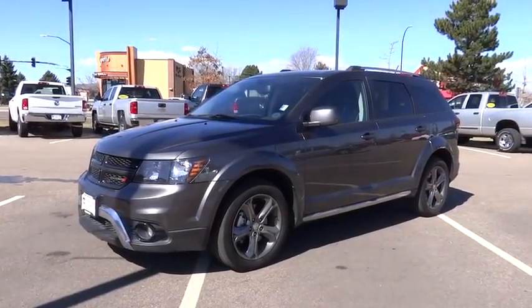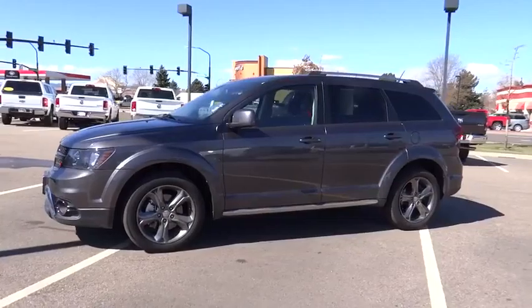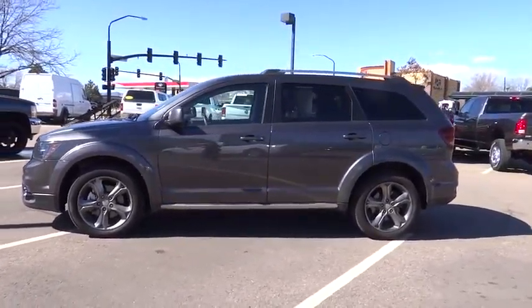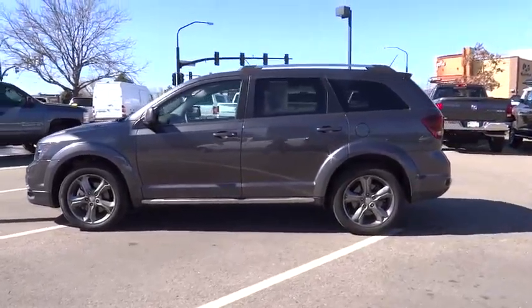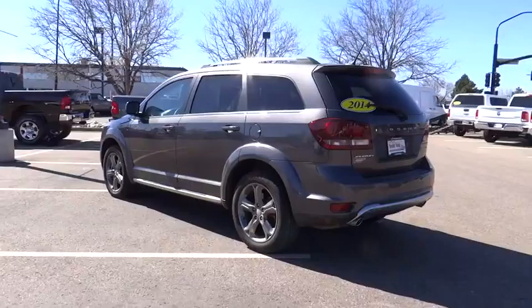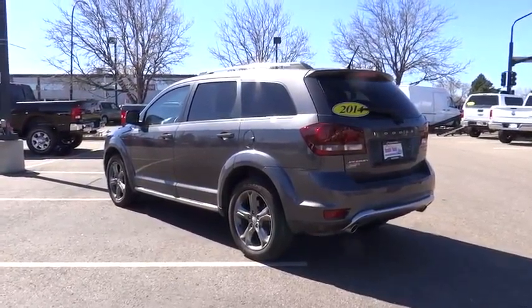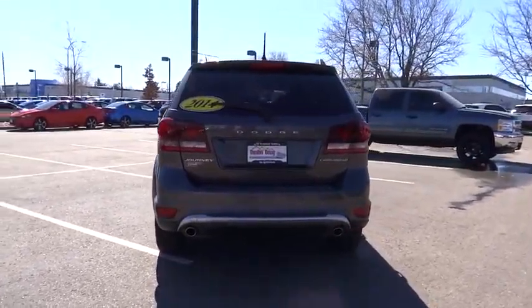The 2014 Journey. Dodge Journey combines the practicality of an SUV with the comfort of a car, all while boasting a style all its own. The Journey's optional third row seat, along with innovative features like a chilled beverage cooler and in-floor storage bins, make it a good and affordable alternative to a traditional minivan. This vehicle has less than 20,000 miles.